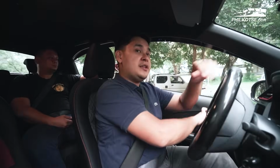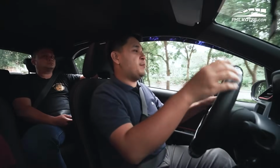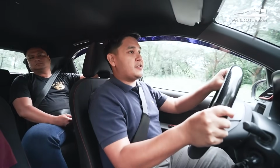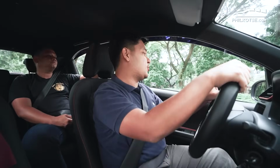And yung nabibigay ng CVT is a smoother drive. Mas refined siya compared doon sa AGS, di ba? Pero kanya-kanya tayong preference eh. For me, mas komportable ako while driving the Honda Brio RS compared doon sa Celerio. At isa pa, naka 4-cylinder engine to. So, mas less yung engine vibration niya.